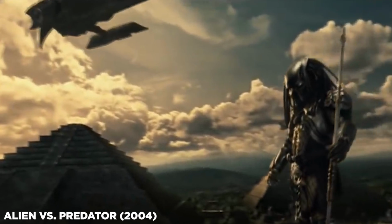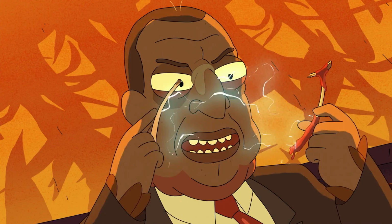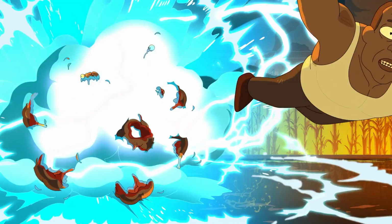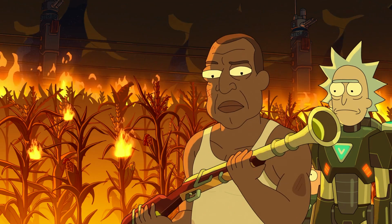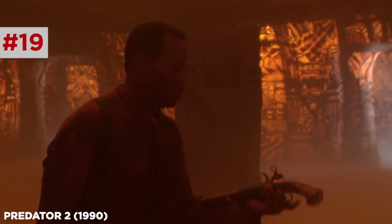And the movie Alien vs. Predator suggested that the yautja influenced ancient Mesoamerican cultures. Later, the turkey president blows himself up with his wishbone, similar to the predator's self-destruct function, and one of the alien pilgrims tosses the president an old musket, saying that he got it from a predator, like how in Predator 2 the guy gets tossed a gun from 1715.